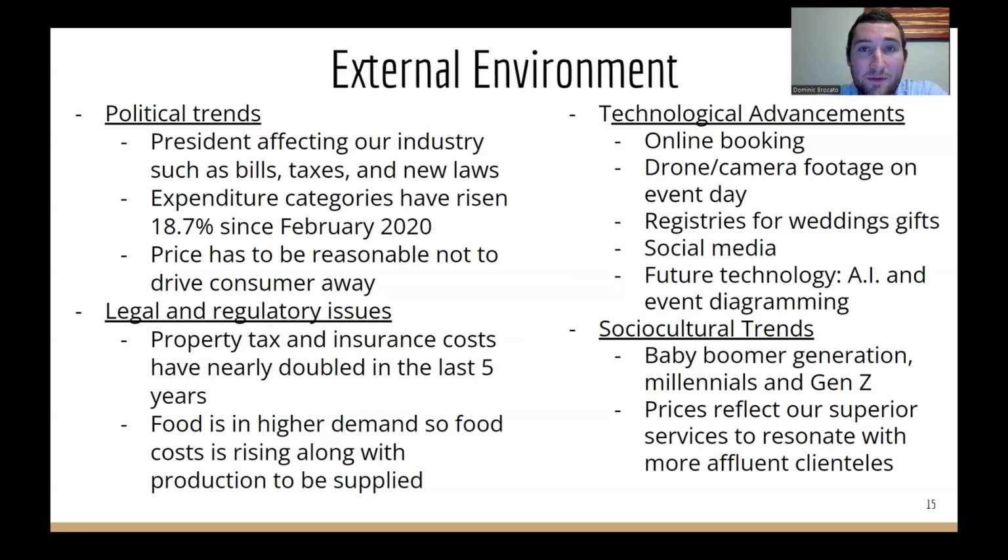Social media allows us to access information regarding products and venues, allowing for informed decision making, as well as future technologies such as AI, or artificial intelligence, which reduces the need for in-person assistance. Event diagramming also allows users to virtually plan their event. As far as sociocultural trends, we have the baby boomer generation, which commemorates many events as of lately and is also the wealthiest generation in America.